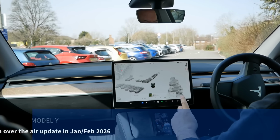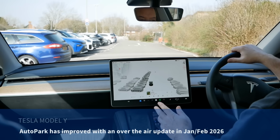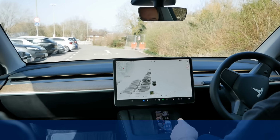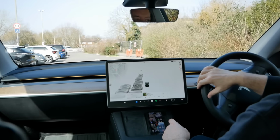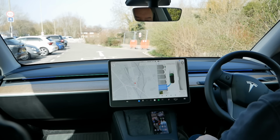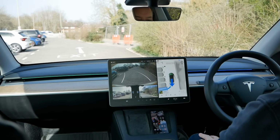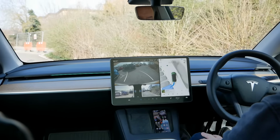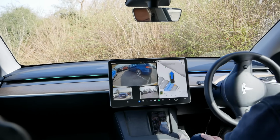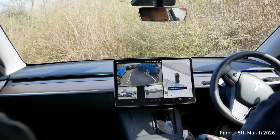So it seems that Tesla have secretly updated the Autopark software in one of the updates in early 2026. So what I'm going to do is park in one of those spaces there and see whether it's any different, because before it struggled in one of these. However, the hedgerow was more overgrown then, and it was hanging out into the tarmac more. So we've got a bit more space now, but before it wouldn't put the nose of the car into the hedgerow.